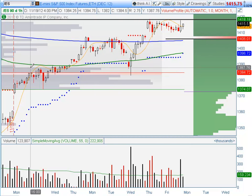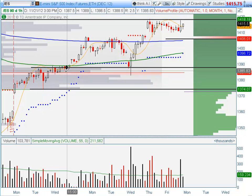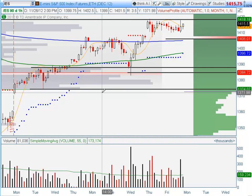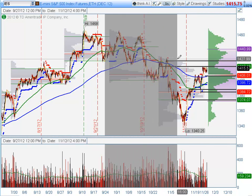But I'd be looking at this high volume area down here, if we do test it, 1388 on the downside down to 1374 below that. So 1388, let's call it, down to 1374. That's your high volume area. The value area low for the month is 1375, call it, and the point of control for the month is 1385 or so. So go ahead and mark those levels down, because they're going to be very accurate going into this last month of the year, and you want to pay attention to it.